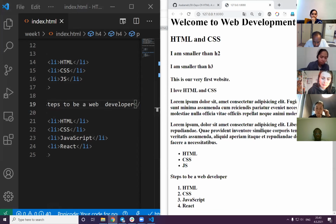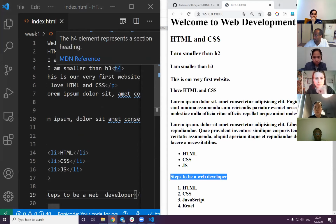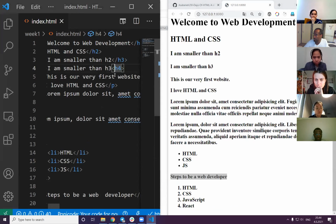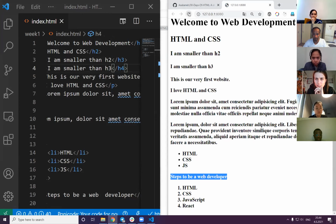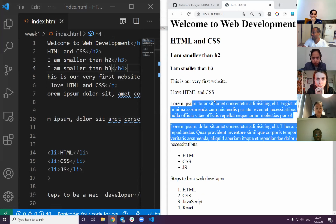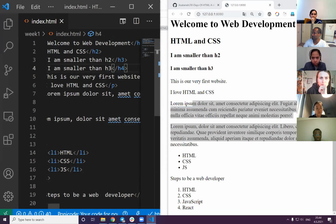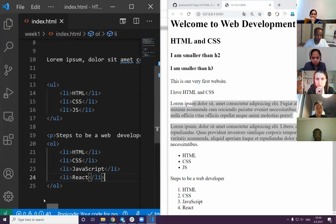For some reason, this is highlighted. This shouldn't be like that. That means some of the, have you seen? We didn't do this closing here. We forgot here. And because of that, everything is bold. Now this is a paragraph. So don't forget a closing. And maybe we can write this one.